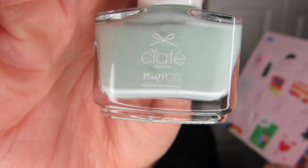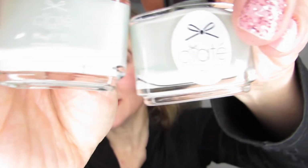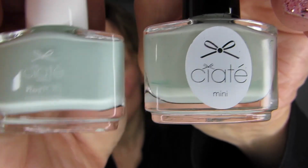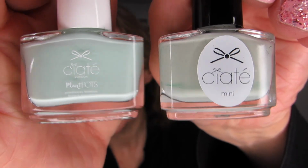And so this is the first of 2 nail polishes. And I'm kind of happy about this because my pepperminty is getting low. So I have this new one from Ciaté, and it is the mint for each other. That's cute. Let's just compare it to my pepperminty. It's a little bit different. Not a huge difference, but they're a little bit different. This one's a bit lighter. That's all right. This is the old one, this is the new one. Okay, mint for each other. That's cute.